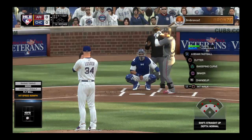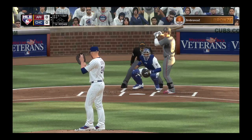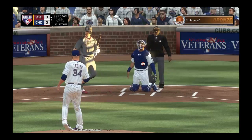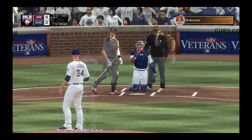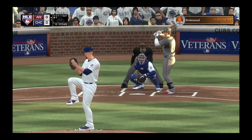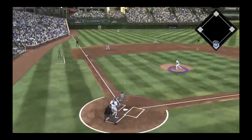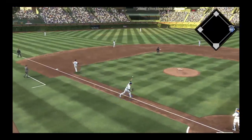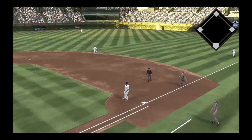Set to get his evening at the plate started, Brandon Drury. And it's been a real struggle for him with the bat so far this year, looking to get things turned around in a hurry. He's ready. Here's the 0-1. A little bouncer. And they'll have no play as he reaches first base safely.